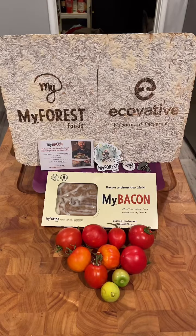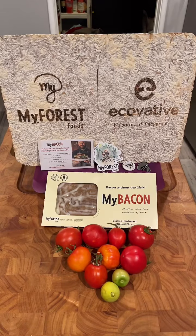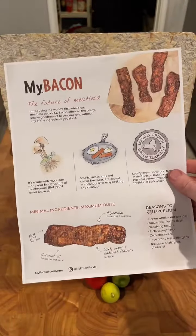Bacon without the oink. I've tried a lot of mycoprotein-based bacon products, and they fall short of the mark because they just don't have quite the same flavor and texture as real bacon. But I'm really excited about this one because it's made with oyster mushroom mycelium, and it's different from some of the other ones I've tried before. So I'll just show you guys a couple of notes on this.